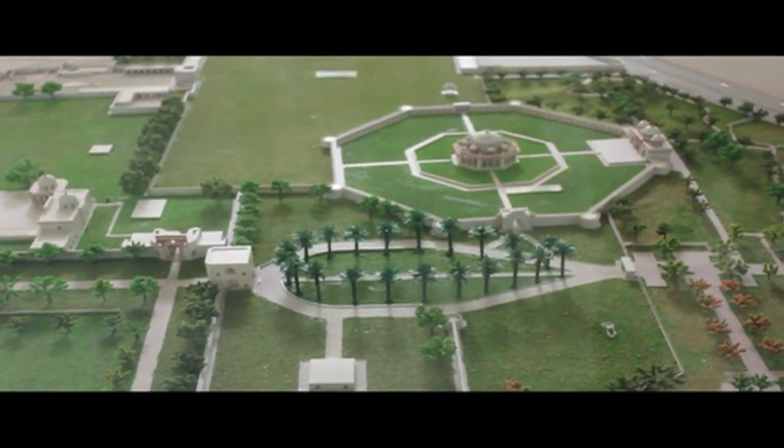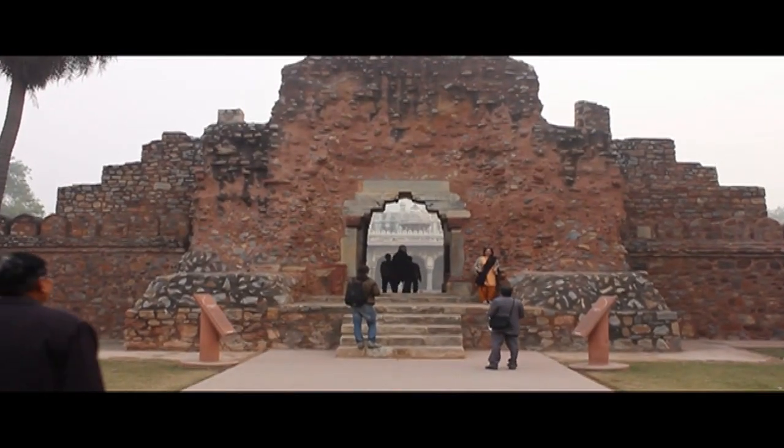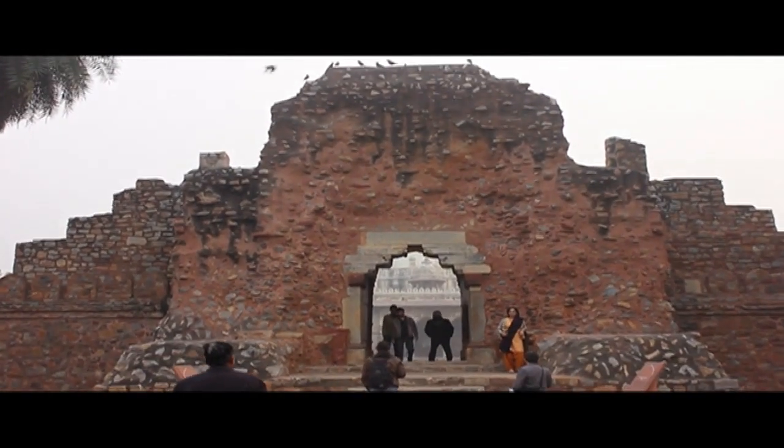Several monuments dot the pathway leading up to the tomb enclosure from the main entrance in the west. Prominent among them is one that predates the main tomb itself by 20 years.